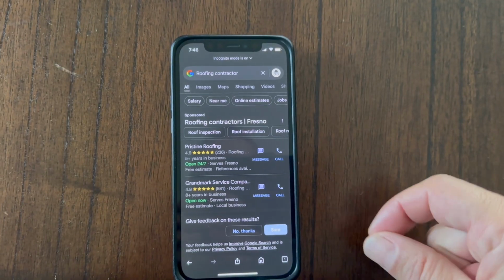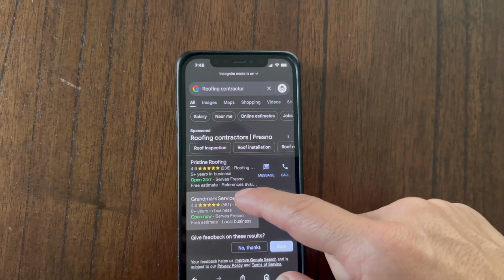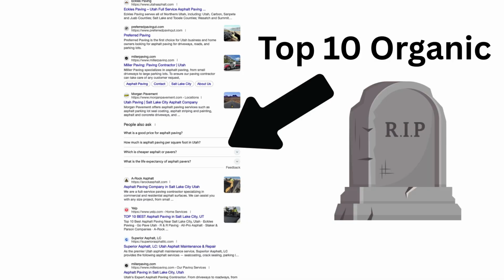And one of the reasons for that is because I see Google changing so much this last couple of years with the amount of advertising that they do nowadays, how they're taking up all that first page, how the organic listings are pretty much dead in the water now. People don't really go on there and solely focus on the Google map listing.